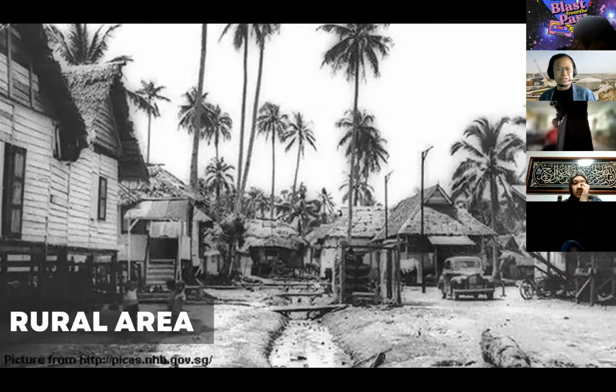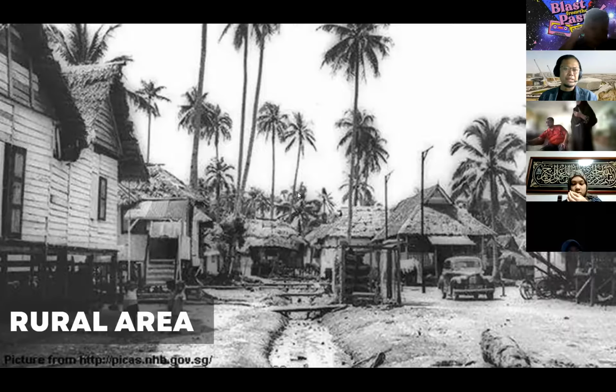So the majority of Singaporeans stayed in the rural area. This is a picture of a kampong. Back then, many Singaporeans stayed in timber houses with atap roofs. Okay, I used to stay in a kampong myself in Bukit Timah until 1990. So it is only 30 years ago that people were still living in kampongs, something like that.